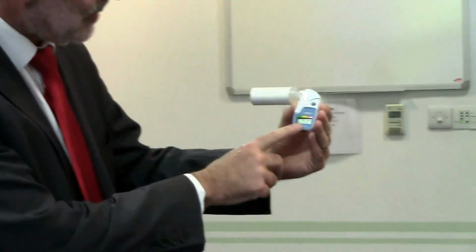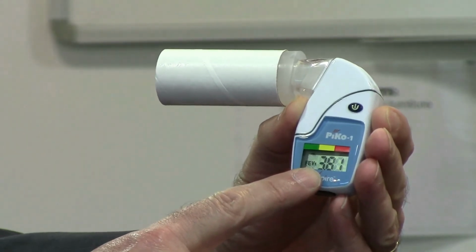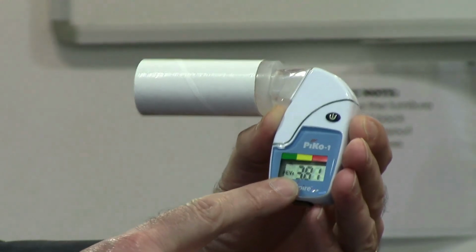There we are, so we've now got a good reading, and you see the reading: the peak expiratory flow is 710 litres per minute, the FEV1 is 3.81 litres blown out in 1 second. That was a satisfactory test, there is no exclamation mark there.